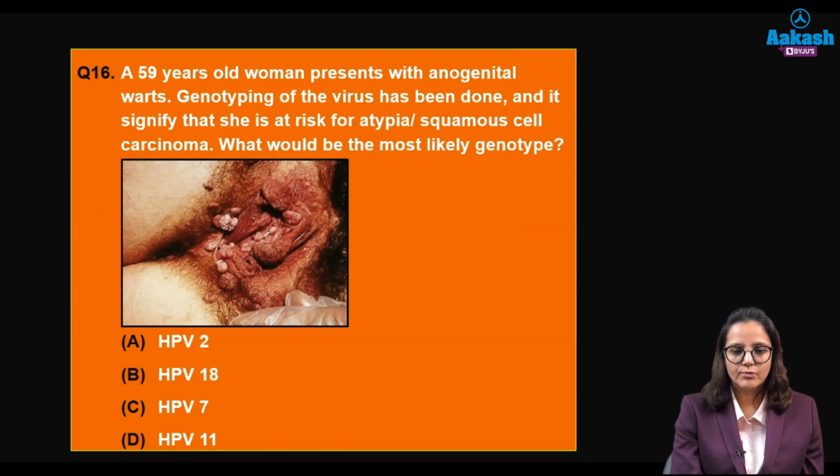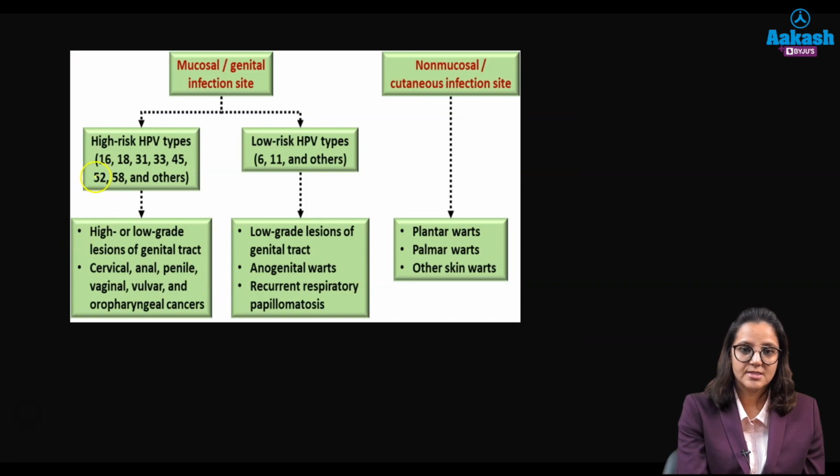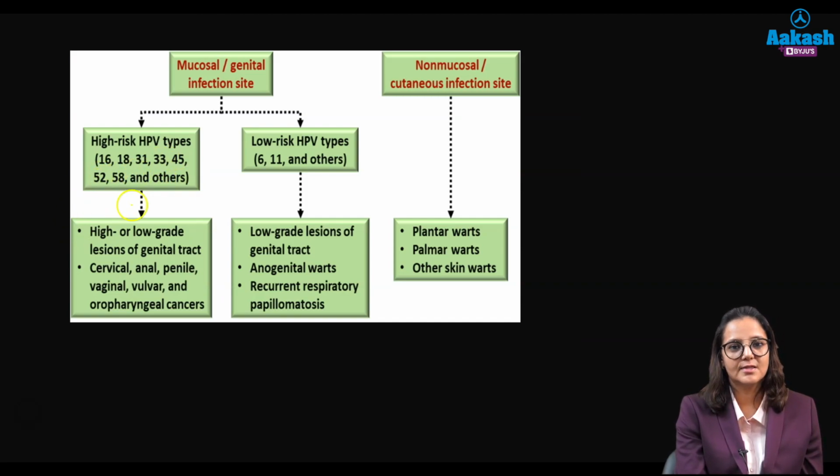A 59-year-old woman presents with the following condition. She has squamous cell carcinoma. What is the most likely genotype? Okay. So in this we need to remember what are the high risk HPV viruses. The high risk HPV virus most common is HPV 16. The most specific is HPV 18, followed by 31, 33, 45 and rest of all. But 16 and 18 are the ones that you need to remember.